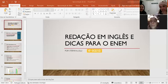I also would like to give the last tip about the nota de corte, for making the choice of the nota de corte. Gente, eu fiz Enem 5 vezes, tá? Porque eu não sabia o que eu queria ser na minha vida. Então, eu precisei colocar isso na minha cabeça. Nota de corte é importante.